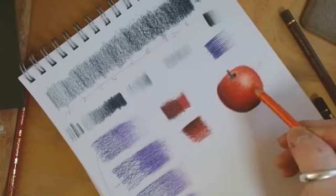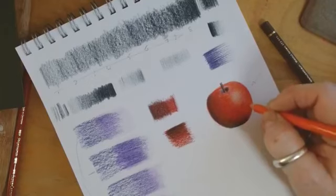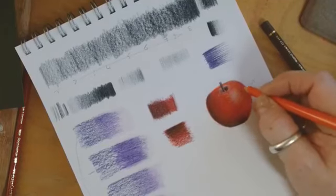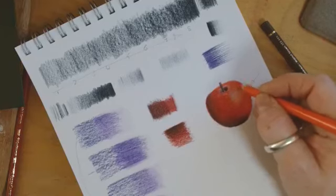And shiny and glossy. And it's not shiny and glossy. It's quite matte actually. But by using the light to dark method, layers.